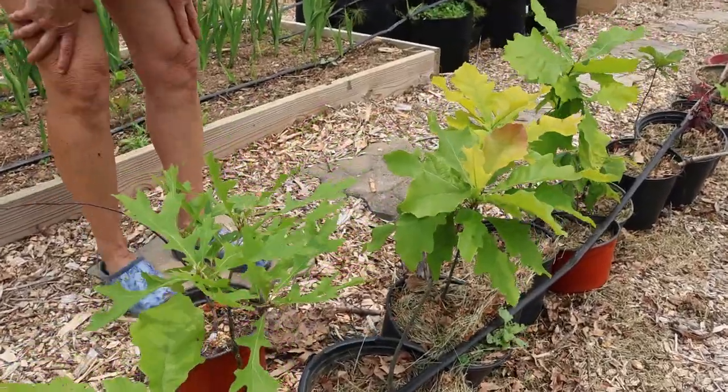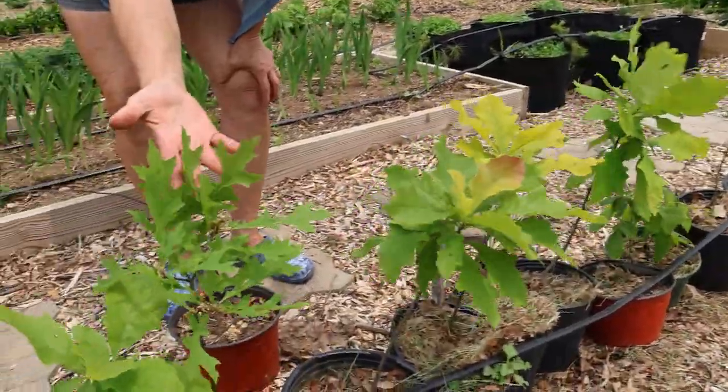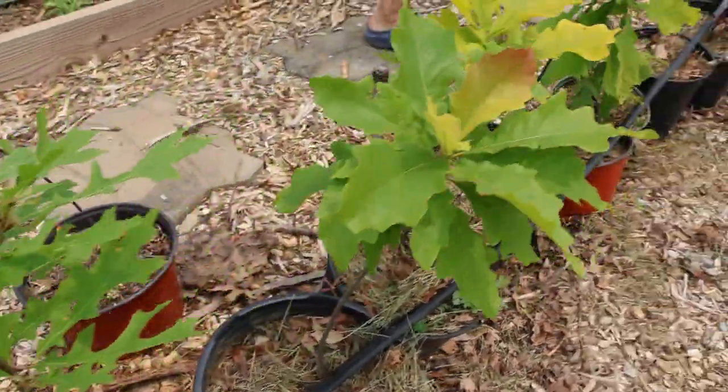So the drip line, does that give them enough water? It gives them some, but every couple days I still give them another shot. And see, we also have red oaks. Oh yeah, white oaks and red oaks. See, the sharp edges are the red oak. Yep. And the rounded leaf of the white oaks.